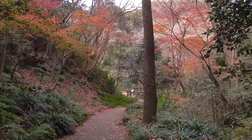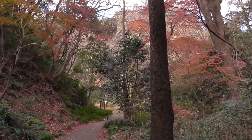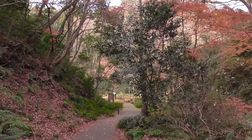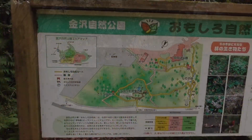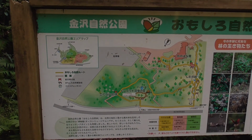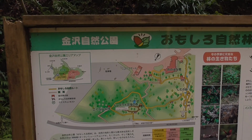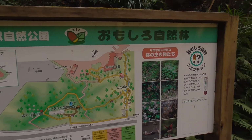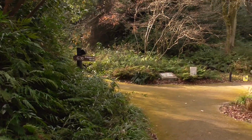Hard to believe it's the 29th of December, but fantastic colours in the trees. It's the Japanese maples. Sadly they don't produce maple syrup, but they do produce lovely autumn colours. This area where we are now is actually called Kanazawa Nature Park, and it includes the zoo and a children's playground, but also forests and marshes. It's worth a visit in and of itself.